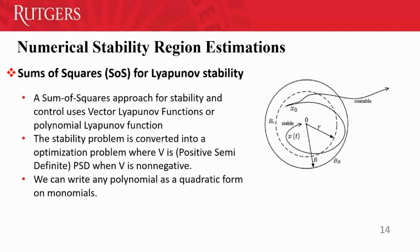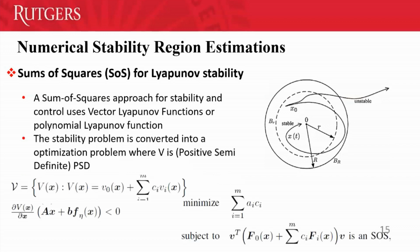For calculating the safety region, we use sum of squares, and sum of squares converts the stability problem, or Lyapunov stability problem, into optimization. For polynomial functions, which we model or represent as CiVi, there is an optimization method called positive semi-definite optimization.